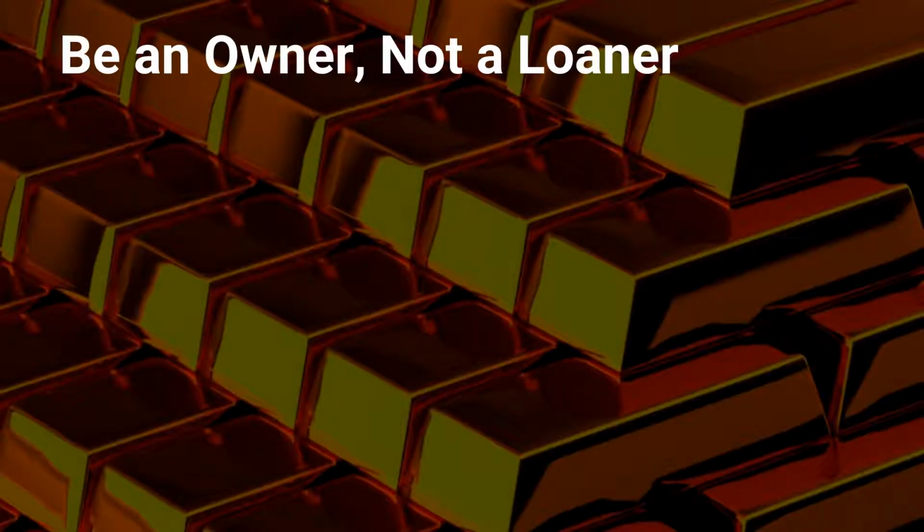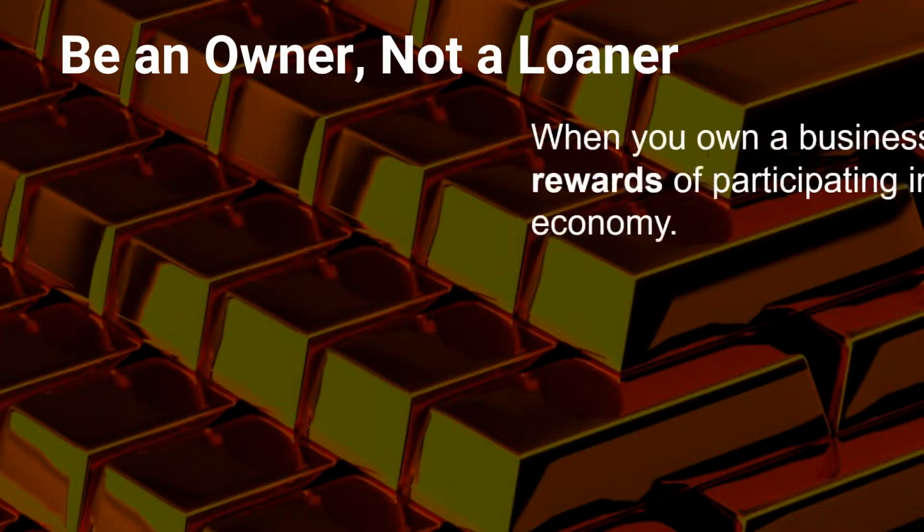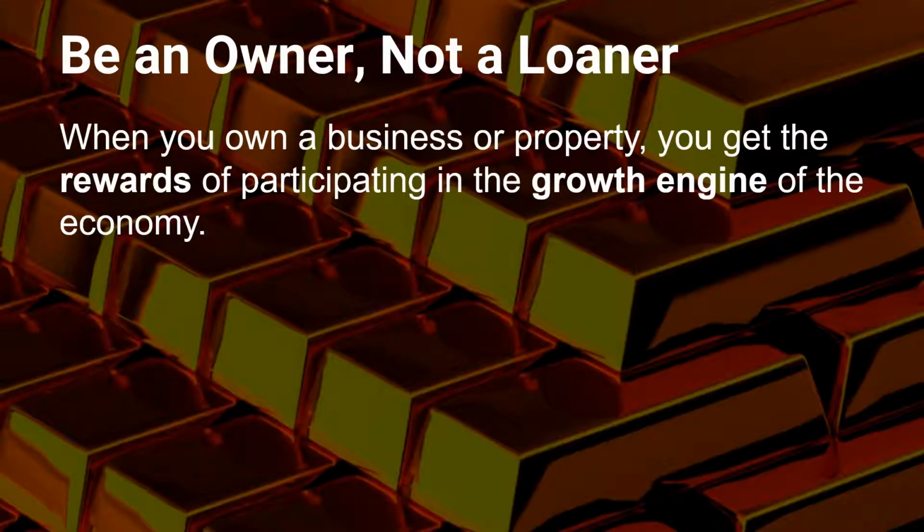So let me step back for a moment and talk about why we invest the way we do. You might already know all this. These are things that are important to remember, especially in times of stress in the market or stress in your life or stress with your business. So we want to step back and look at why we're investing. We're investing for growth. We need long-term growth to fund our financial goals. So in order to get that growth, we want to be an owner, not a loaner.